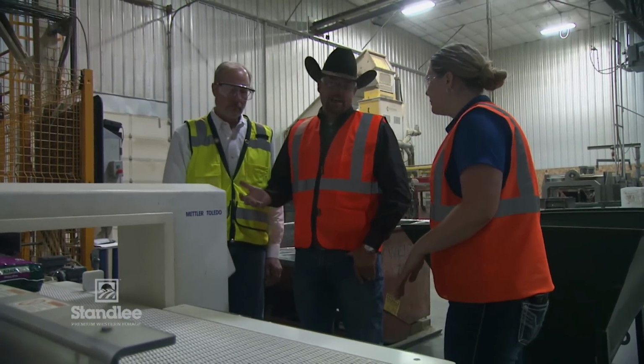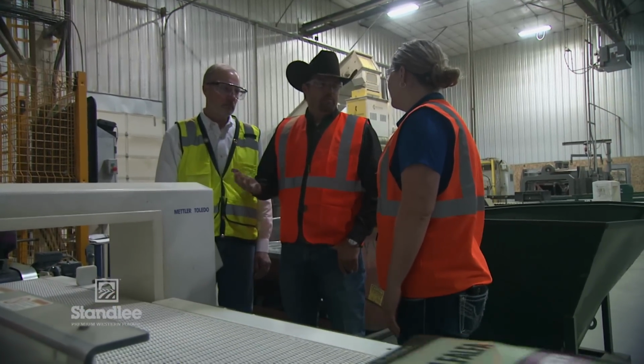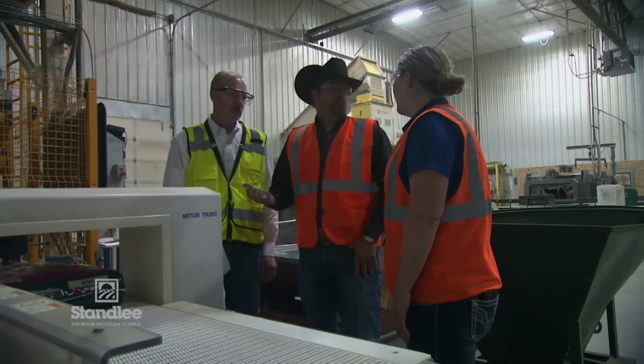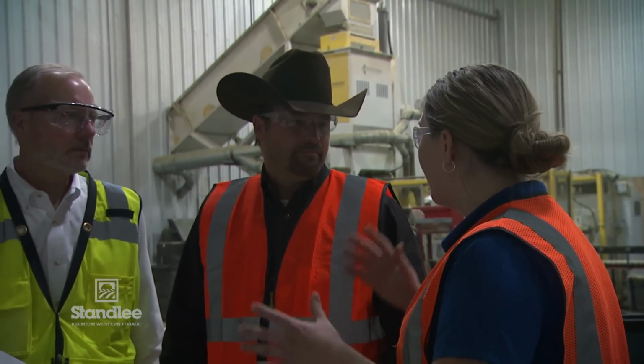Okay, help me out here. What would be metal in an alfalfa hay? What are the common things that could be in there? Not common, but what could be in there? Well, the main thing that we worry about is any little particles from our equipment that could possibly get in. The blade of a mower, anything at all. And then even with our pelleter equipment, with the grinders and everything it goes through, there's always a chance that there could be a little fragment.